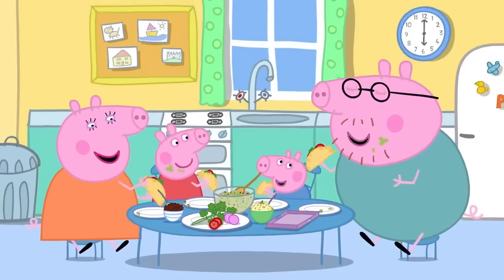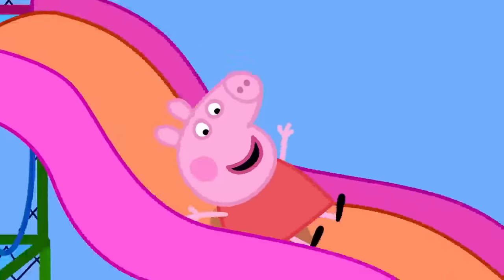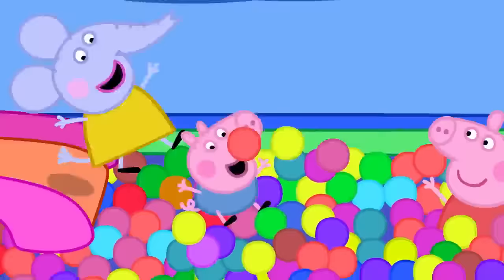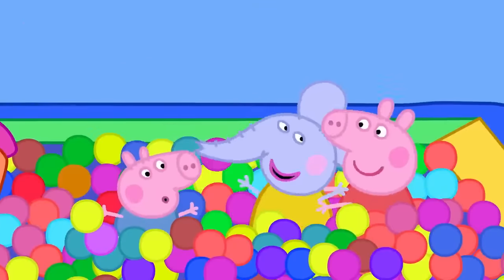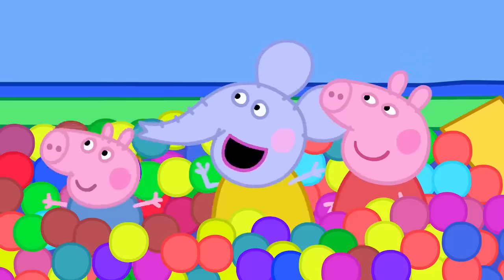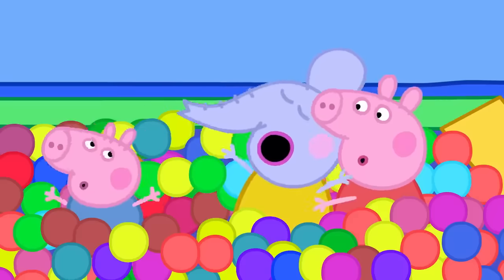Whee! Today, Peppa and her friends have come to a special adventure park. Come on, Edmund, you can do it. It's really fun.